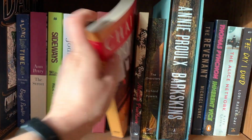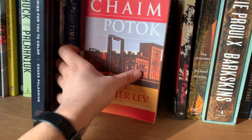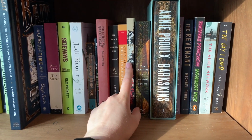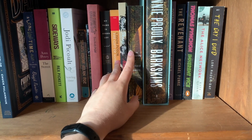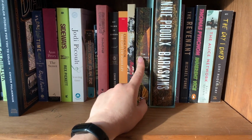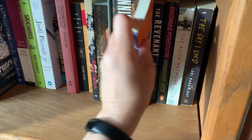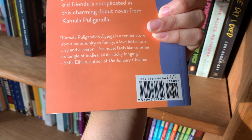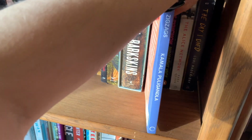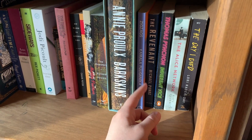These books I think are from Jake's mom. Let me see. Yeah, Jake's mom always writes on the inside cover, which I love. And then this is again from Wordstock, the Portland Book Festival. Classic things that everyone has read that I have not read. Zigzags. Is this a Verso book? I don't know. I bought this with a bunch of others from a small publisher, and that was one of them. I think it's another lesbian story, possibly.